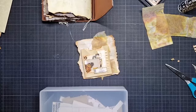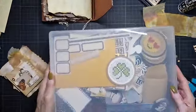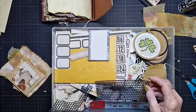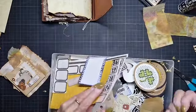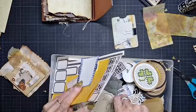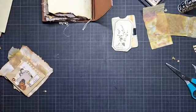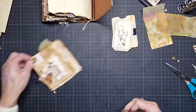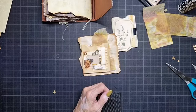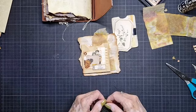Oh, here. These are all cut out from the Reminiscence book and leftovers of what I made already. This I was looking for. Maybe I'm going to use a tag also in here. Or one of these, you see, I can use it all. I think too much, but no, this is not thinking, just do.